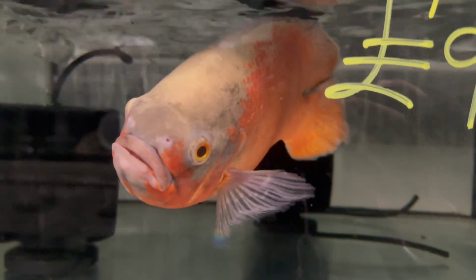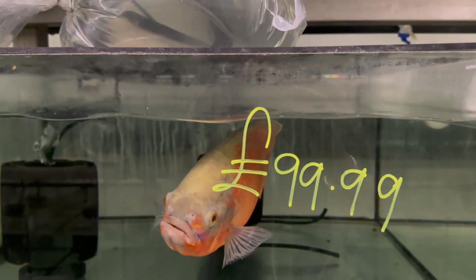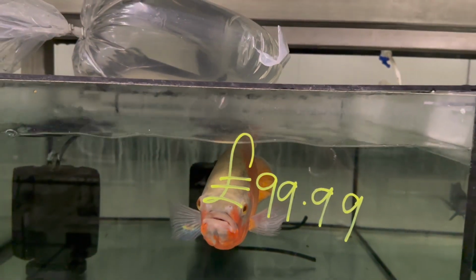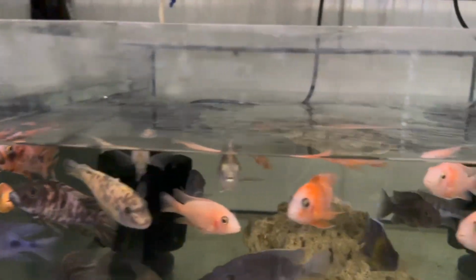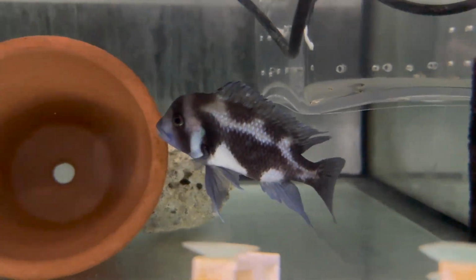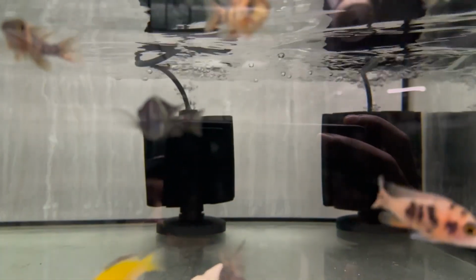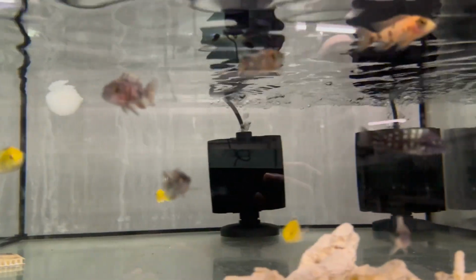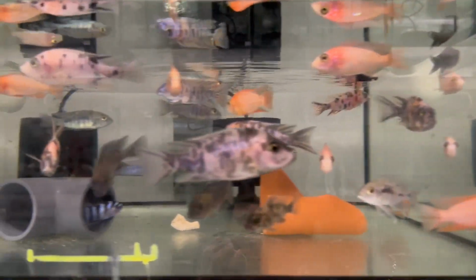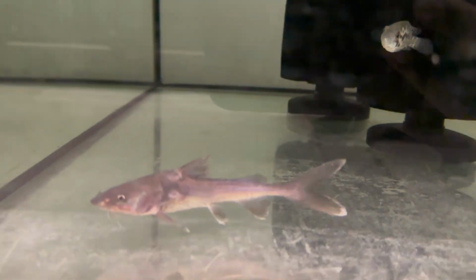Yo, look at the size of this don, fam. You know what, people, I can't lie, I only recently found out that Oscars get this big. I've always wanted some, but I'm gonna need a way bigger tank for that. I've got some cichlids here, a few more down here. Ooh, look at this guy. Got a few more here. Some more tetras, more cichlids. Oh, look at this guy.